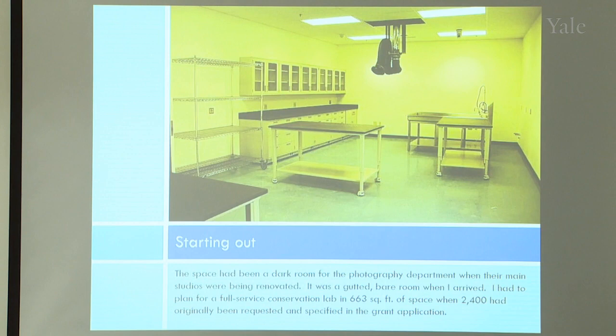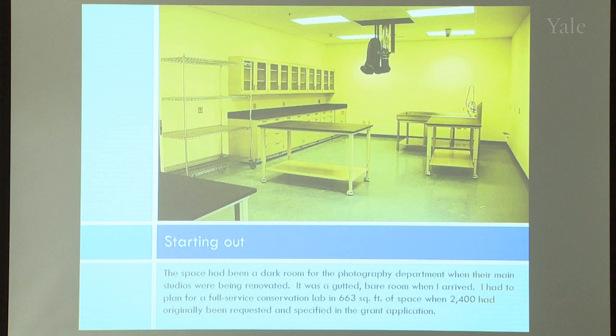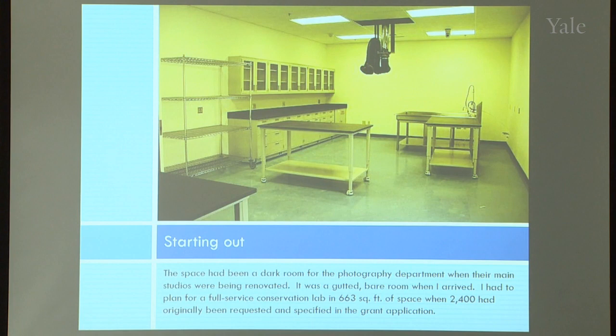There was a commercial binding operation, and then she wrote a Mellon grant to, like Jen said, start a conservation lab, hire a conservator, and then create an endowment to fund the preservation administrator position.